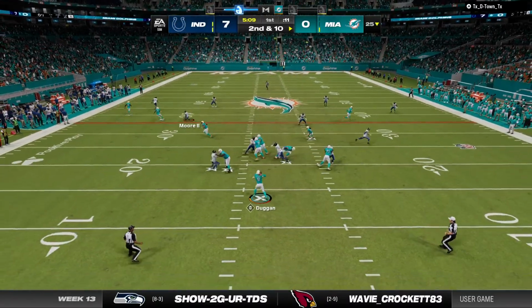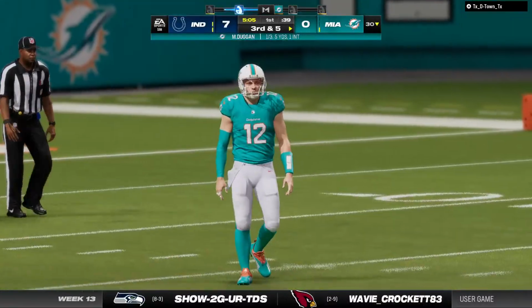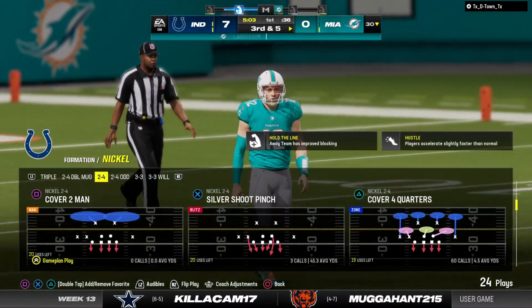Duggan now to throw. Out left to Anderson. And this will be a gain of 5 as he gets it to the 30.